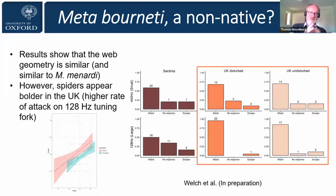So very quickly, the results. Basically, in terms of the webs, we did not find any difference. The web geometry was very similar across Sardinia and UK populations. And indeed, the webs are very similar to Meta menardi as well. So they show the exact same behavioral adaptations in the web structure that I showed in here.